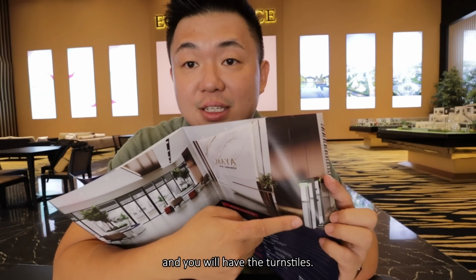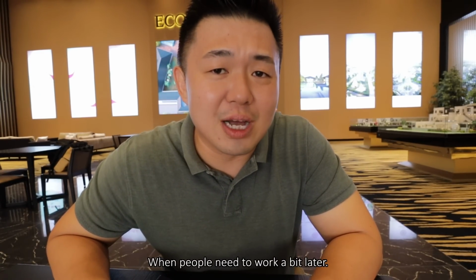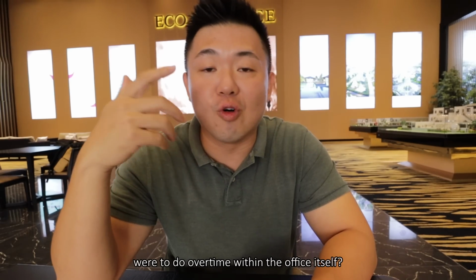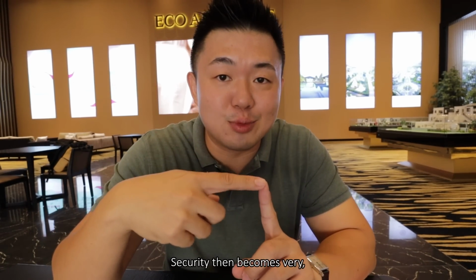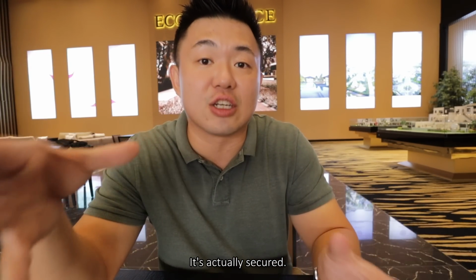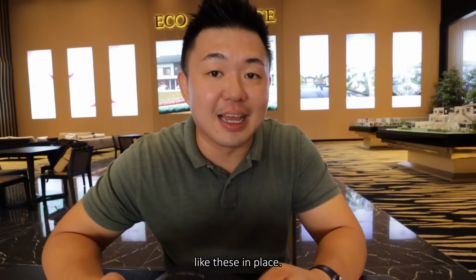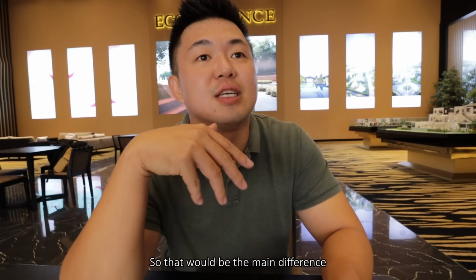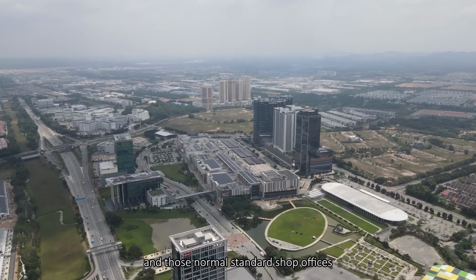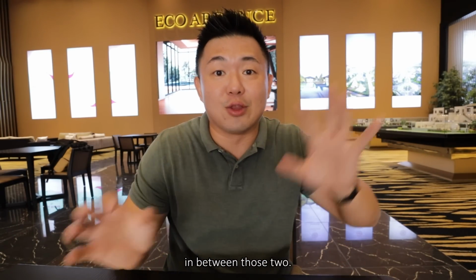And you will have the turnstile. So this is very, very important, especially in these days when people need to work a bit later. So let's imagine that if your tenants or your workers were to do overtime within the office itself, security then becomes very, very important, right? As you walk into the car park, it's actually enclosed, it's actually secured. There are checkpoints, there are security guards on duty, and there is infrastructure of security like this in place. So that would be the main difference if you were to compare to a full corporate tower and those normal standard shop offices above the 3-story shop offices, right? So this is a product in between those 2.